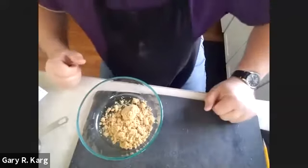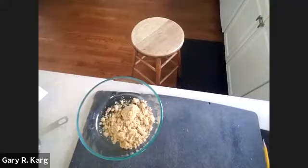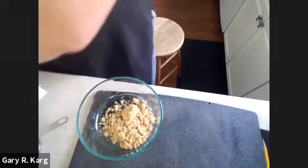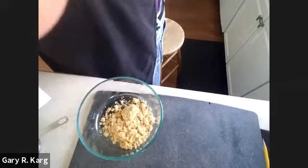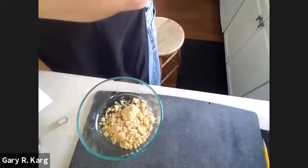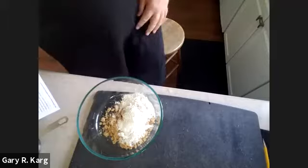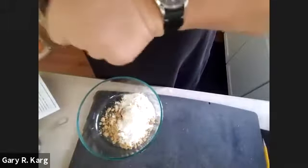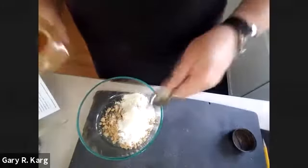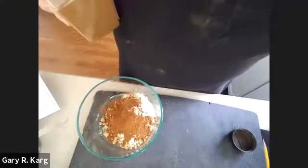Then you want to put some flour, the one ingredient I don't have in front of me, so hold on. I'm back for a little flour. So there's a quarter cup of flour. I'm going to go back to your cinnamon. I'm going to use the big one on this.